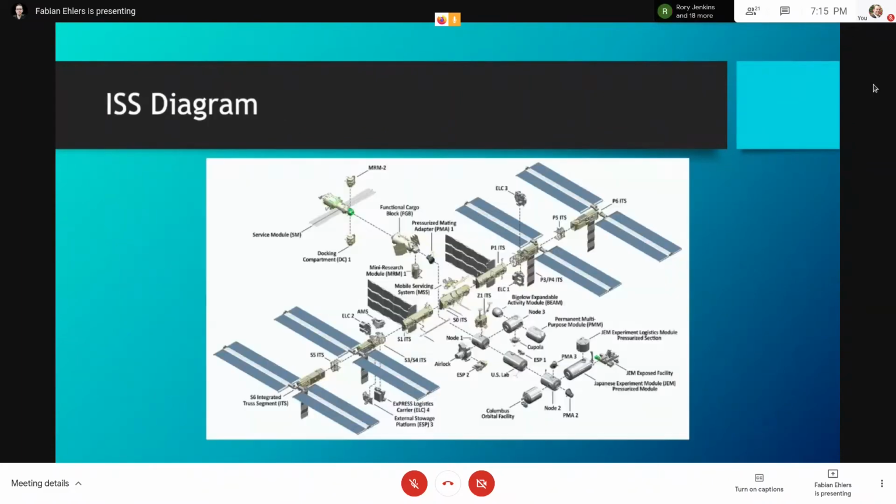I've just popped in a little diagram of the ISS. I hope that's good to see. I'm not going to be able to go right into detail as to what this means. You can see there are 4 big arrays, all comprised of 8 smaller solar panel arrays, and then you've got various different stations, some which have been brought up by the Russians, some by the Americans.